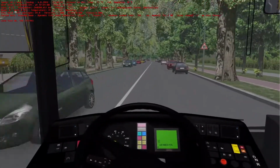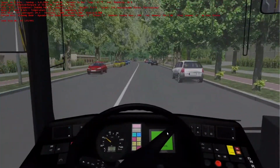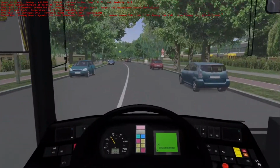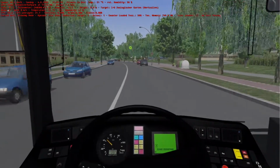Just like back in the old days of manual buses where you need to know which gear you're in, but it won't tell you the engine speed. Hang on. Schweizer Monday to Friday 7 to 18. This is Sunday, so it doesn't apply.